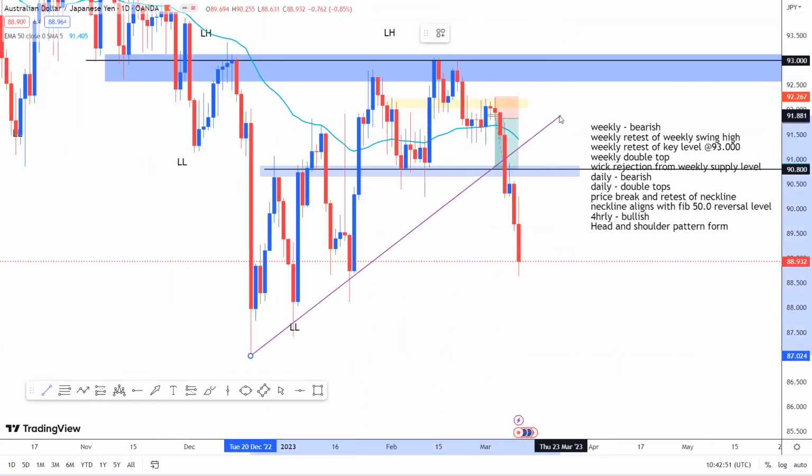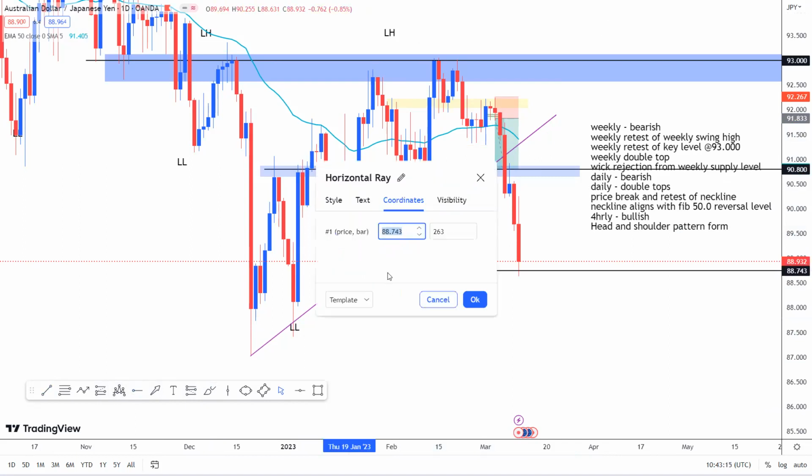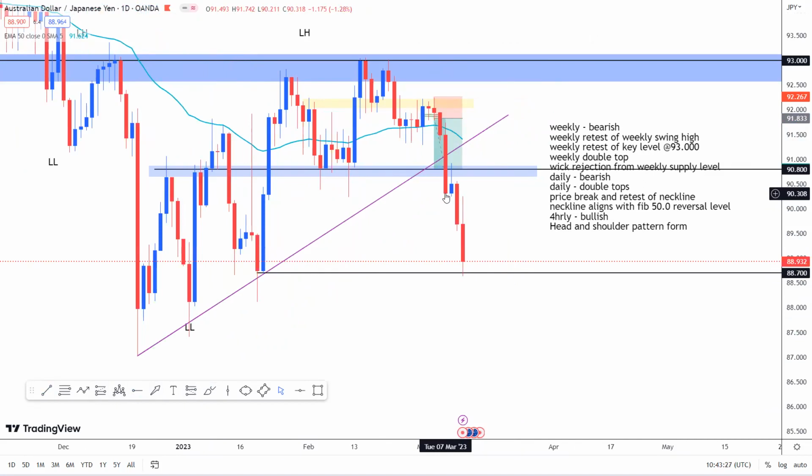So we had this right here. We had closed below this daily key level, the 90.800 psychological round number, where previously we considered lots of rejections off the level. As soon as we had the daily close below the level, I knew the next level stop for AUDJPY would be this level right here, the 88.700 level. This was where I updated the Telegram channel that having closed below this level, it was very bearish.